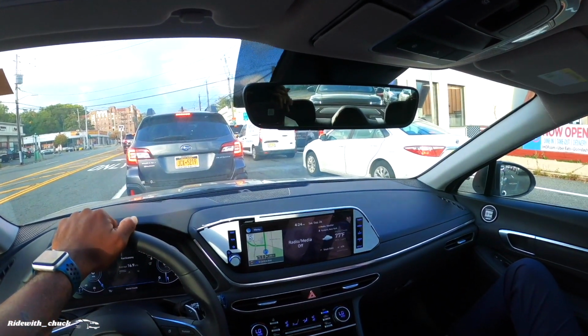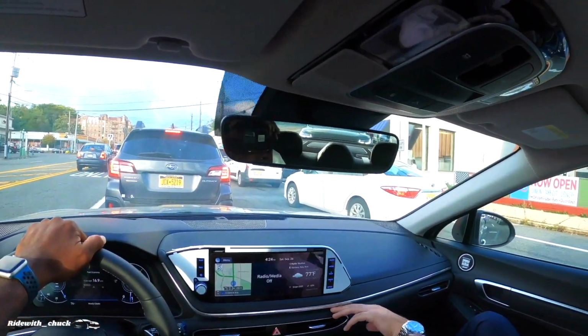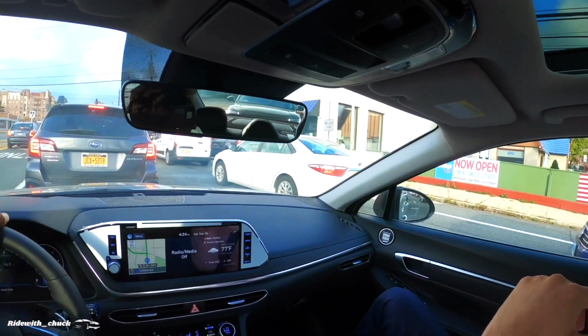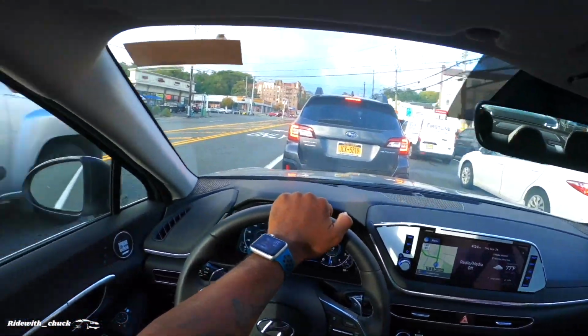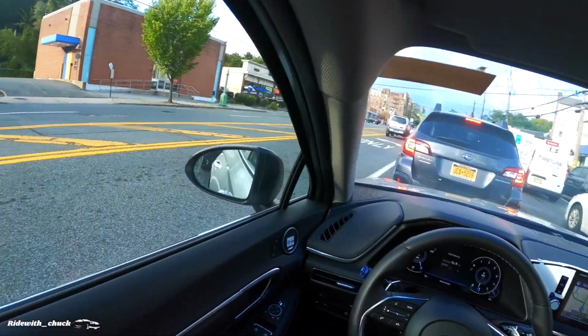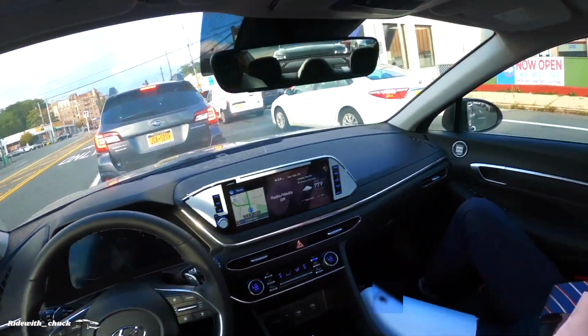Literally. And at night there are lights in the car. At night there's ambient lighting through here and over here throughout the cabin. 64 colors. What is better than this? I don't know, maybe an actual Benz, but yeah, this is not far, bro.